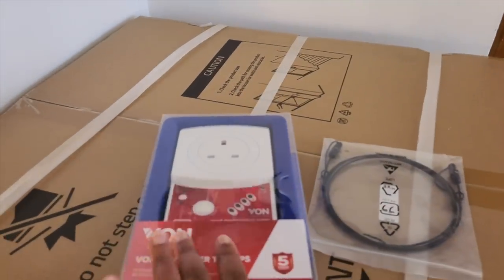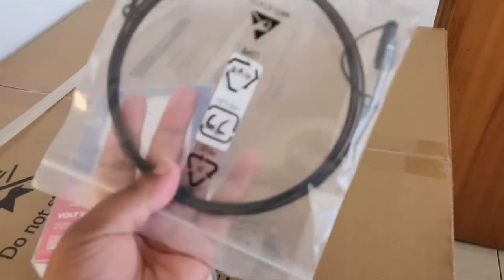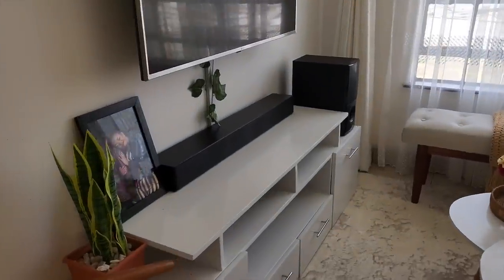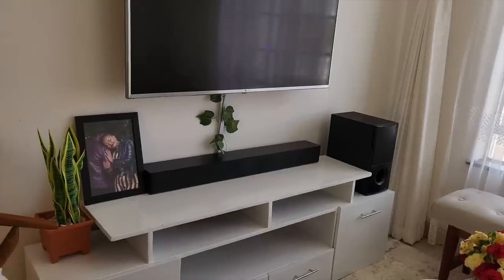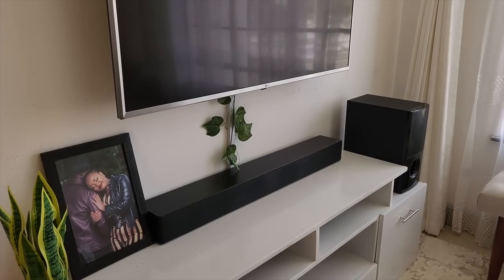This one is there. Is the guard, and I don't think this one is for the machine. I think this one is for the sound bar, because we got the sound bar as well. And you guys, honestly, it's the aesthetics for me. It's the aesthetics for me. I really love how it looks.